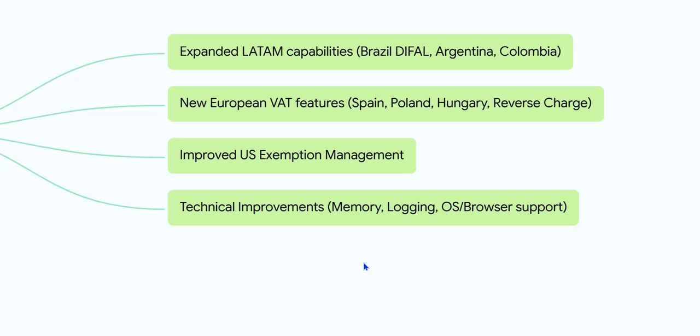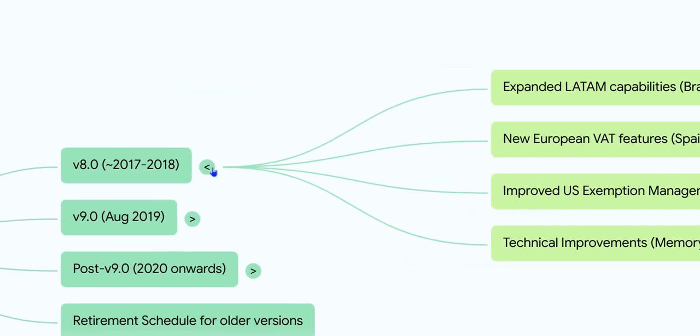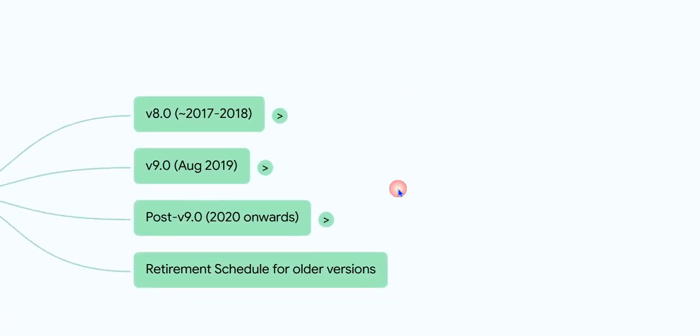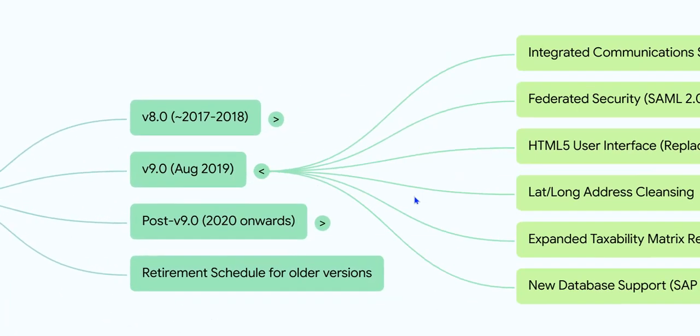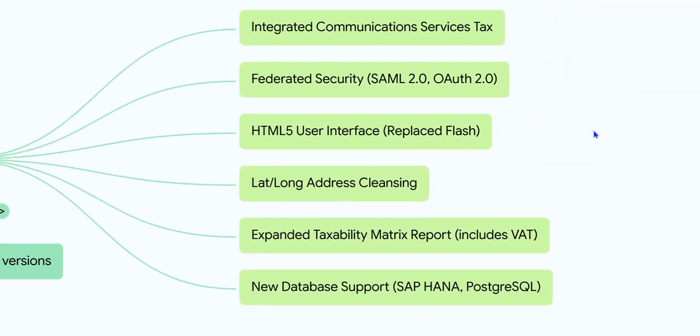Then version 9.0 in August 2019. Another big wave. Major addition was integrated support for U.S. communication services tax, that super complex area covering wireless, VoIP, streaming, etc. Bringing that onto the main platform was significant. Streamlining things. Definitely. Also added better security with SAML and OAuth support for single sign-on. Modernized the UI with HTML5, ditching Flash.